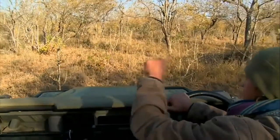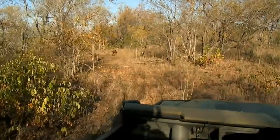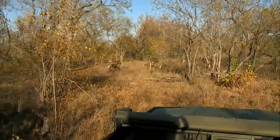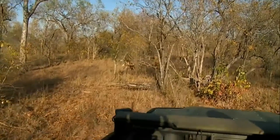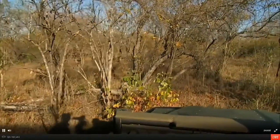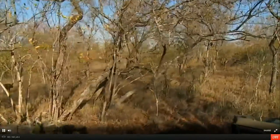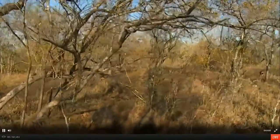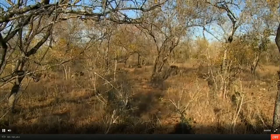So 1, 2, 3, 4, 5, 6, 7. So if this is the Half-tail pack, 8. There should be about 14 or 15 if I remember correctly. The alpha female is still not present, so that's maybe why they're not moving off so quickly. And if we're lucky, they might start doing some of that wonderful whoo calling I was chatting about a little bit earlier. And it's not unusual for the dog packs to get split up when they're hunting and chasing things, because they move at such incredible pace.